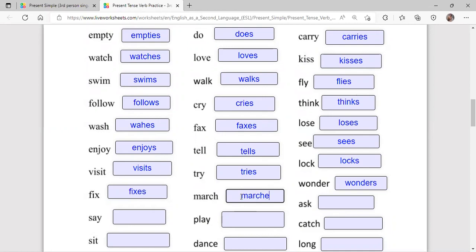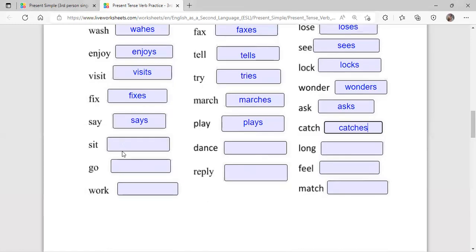All right. Ask, asks. Say, hay una Y, pero antes de la Y hay una vocal, entonces nada más es says, says. Play, igual aquí, plays. Catch, catches. Ok, Zaira, catches. Sit. Ahí, ¿qué pasa? Pues nada más le agregamos la S. Sits, muy bien.